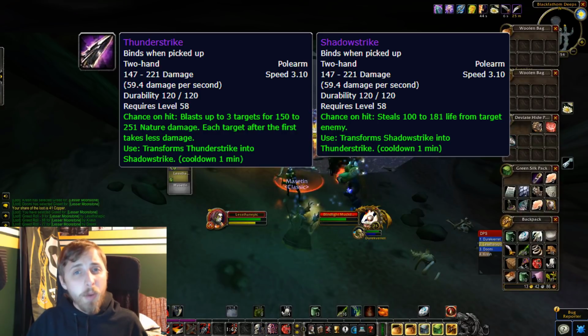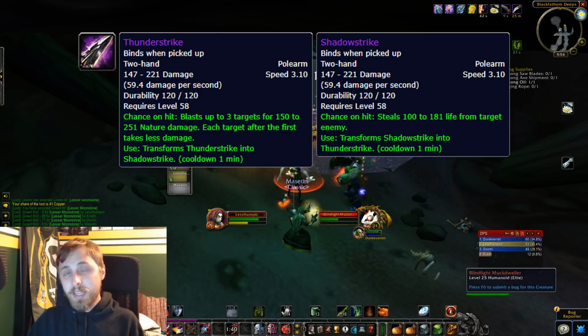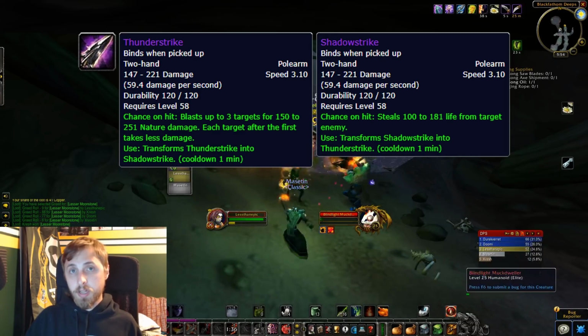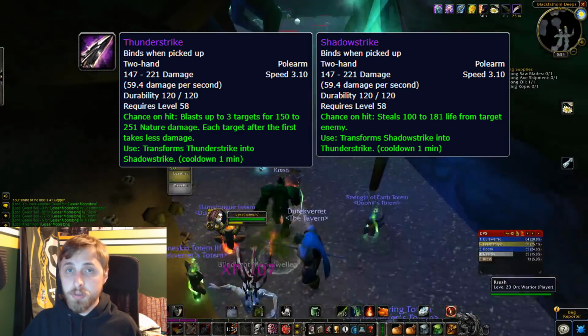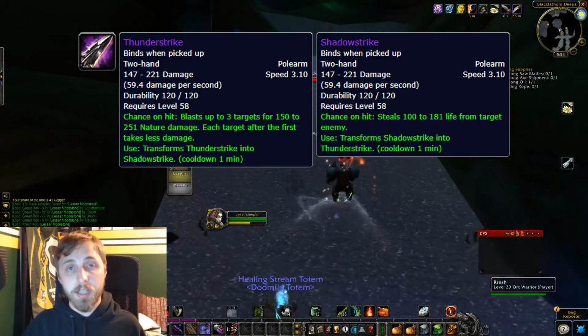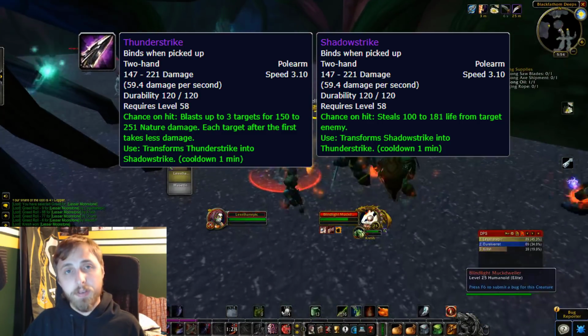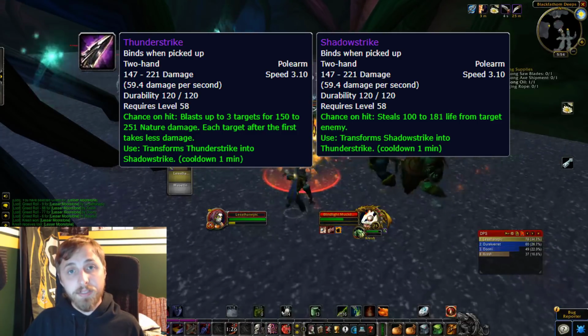As far as I'm aware, it is the only weapon in the game that you can right click to use and have it go from one weapon to another. Now the two different weapons actually have two different effects when you're using them. One has a chance for an AoE effect to damage 3 different mobs, and another one has a lifesteal effect.